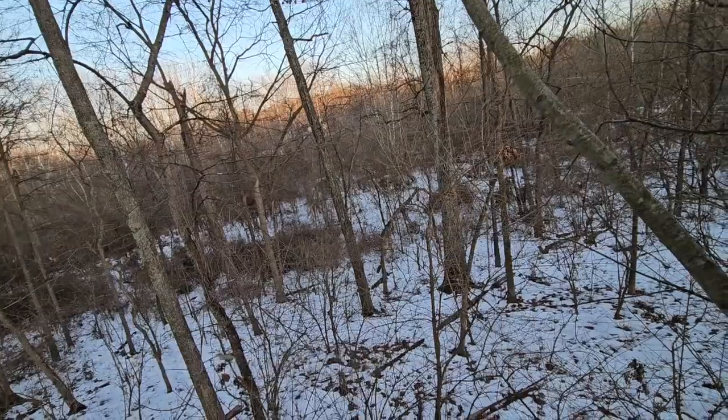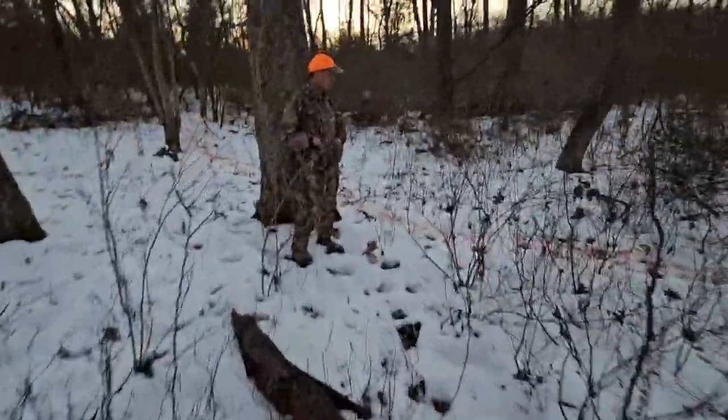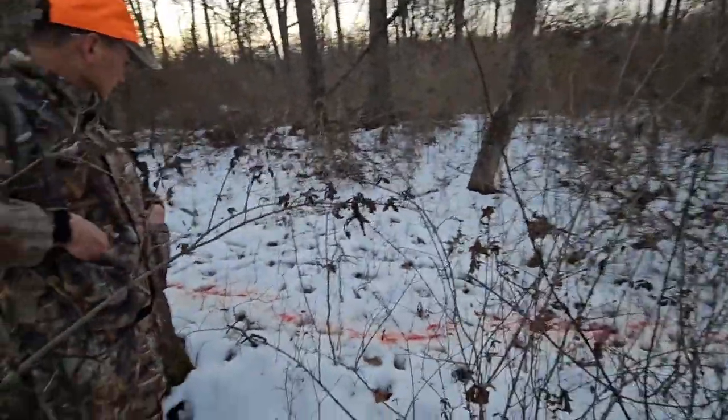He shot again. Alright, man. Congratulations. Lot of blood trail. Good job. Good job. Good job. Alright, let's get the deer, man.